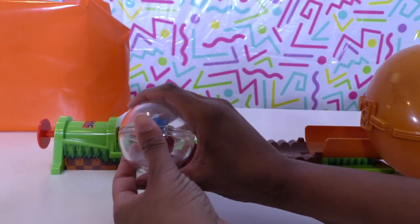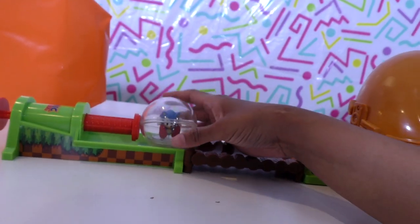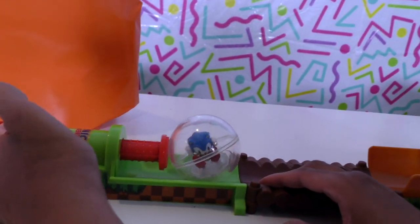Sonic is going to be the pinball. Hey, it's like our pool bubble ball. Yeah, that's right. So then you set him here, and you're going to push this back like this, and then we're going to let him go. But first, let's take a look at the truck set.